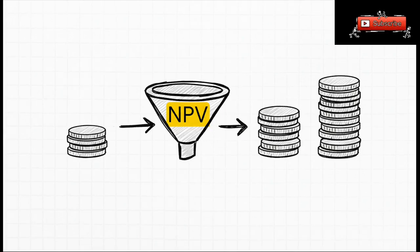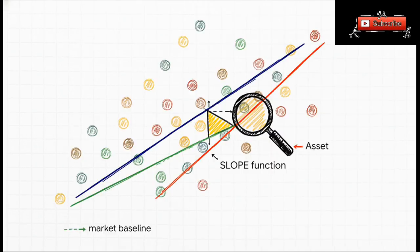Next, we've got NPV, which stands for net present value. Hey, remember our first recipe for valuing a company, the DCF? Yeah, this is the engine that makes that whole thing run. It does all the hard work of figuring out what future money is worth today. Absolutely fundamental.